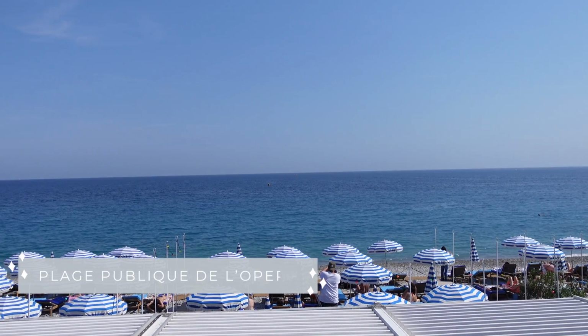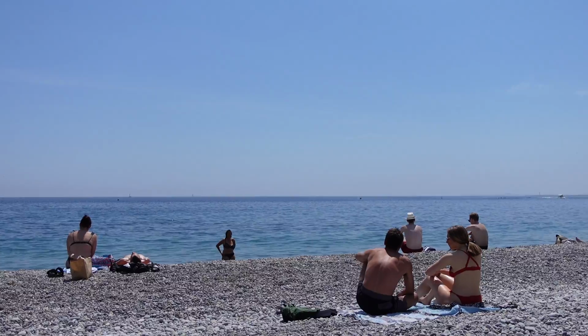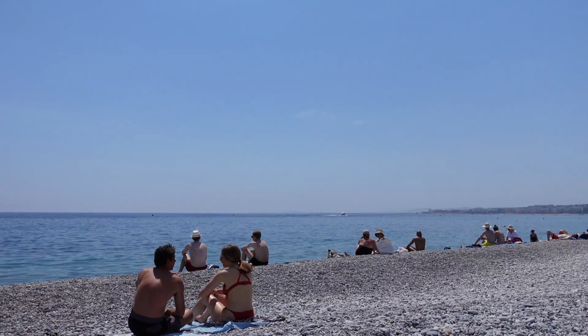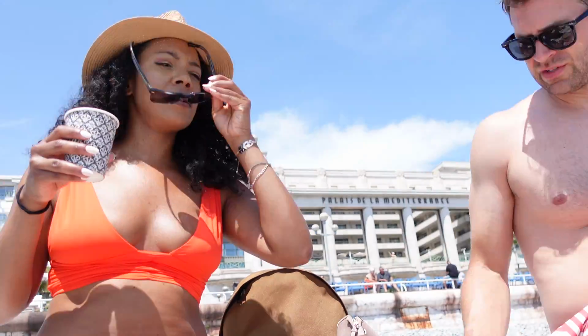Beach. You are going to want to visit the beach while you are in Nice. They have beach clubs as well. We thought about going to a beach club, but we just didn't have the time. Because I mentioned before, you want a full day at a beach club to really utilize what you're paying for.